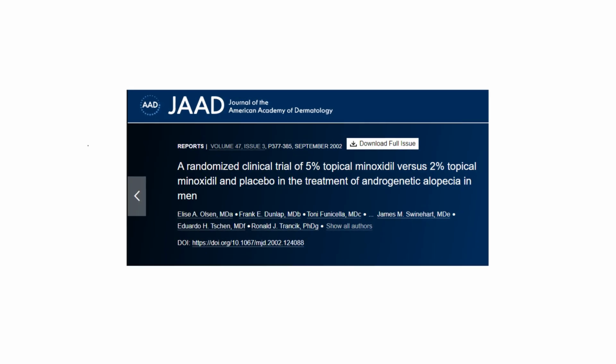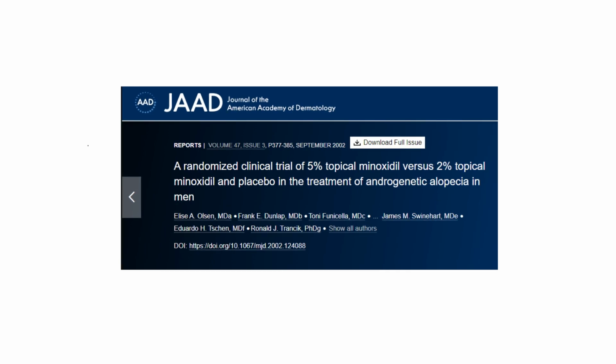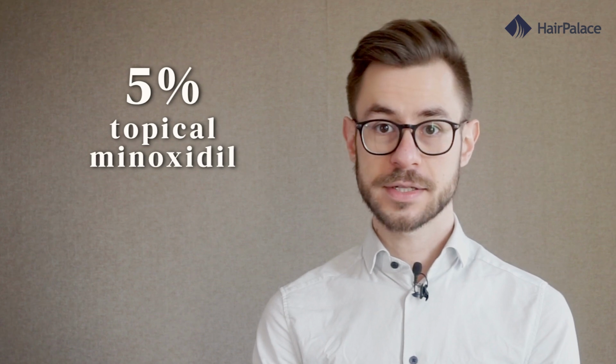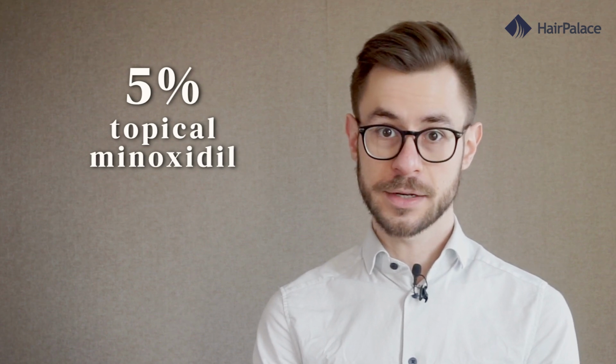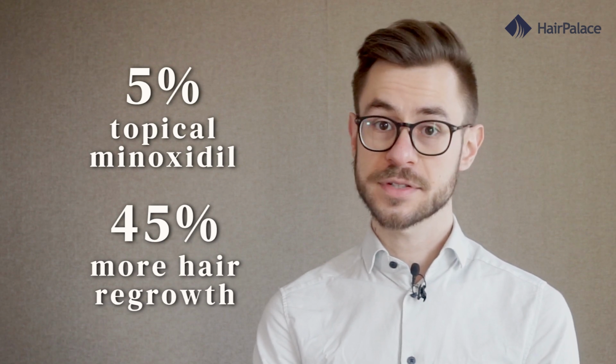In fact, a 2002 study showed just how effective this treatment can be over the course of 48 weeks. Participants who used 5% topical Minoxidil compared with 2% topical Minoxidil experienced quicker results as well as 45% more hair growth. The researchers of this study also showed that the participants who used the 5% topical Minoxidil had improved psychosocial perceptions of hair loss.